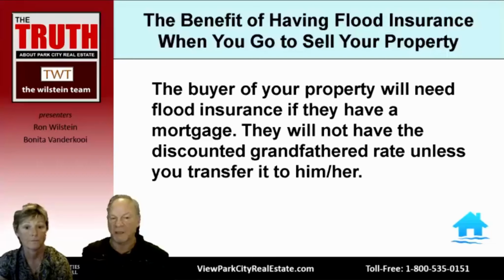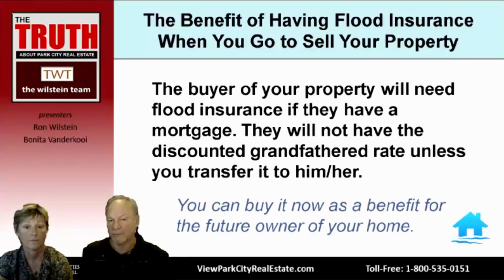Now, where this comes into play is when it comes to negotiating for you as a seller the highest possible price. So you can buy the flood insurance now as a benefit for your future owner. So you get the peace of mind, but you're in a position that may help you when you go to sell your property, get more money from the sale of your property because you're giving that buyer something that's going to save them thousands, if not tens of thousands of dollars during their life of owning the property they may be buying from you. So something to really think about.